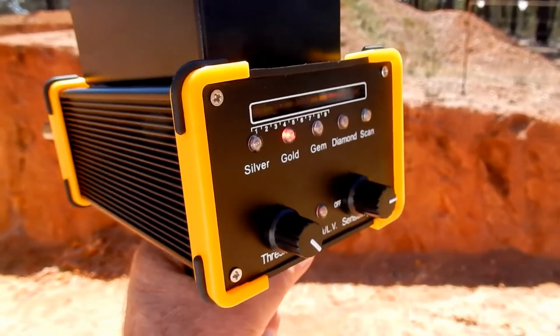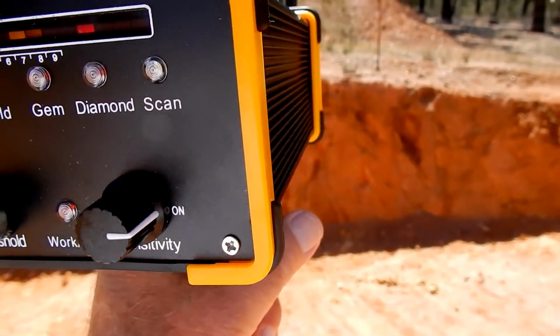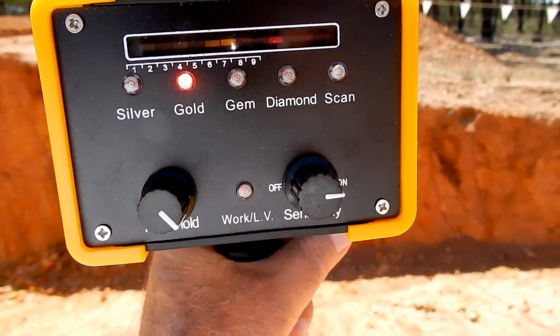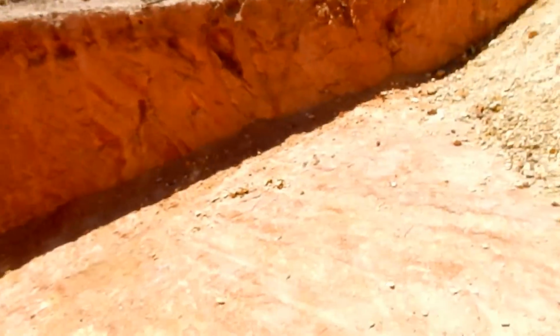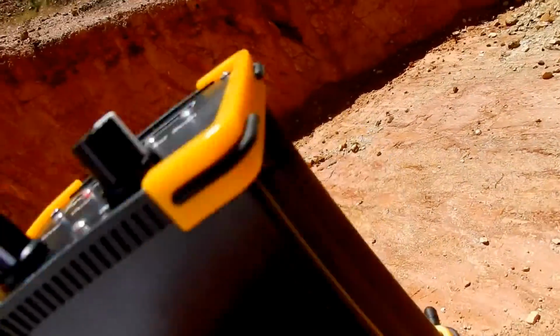Now I'm trying to get him on 0.5 meter. No? You will pick it up? No, he won't pick it up. Why? Because that gold is more than 0.5 meter deep. That's why. Okay. You take care.